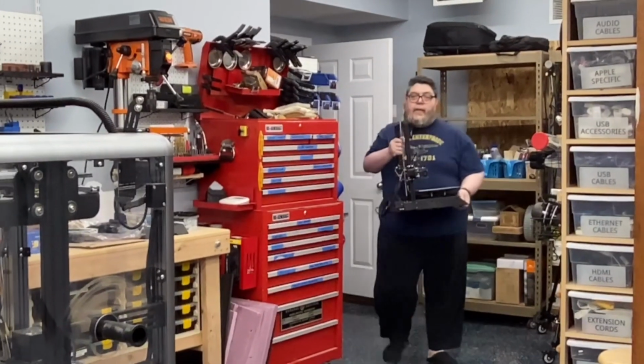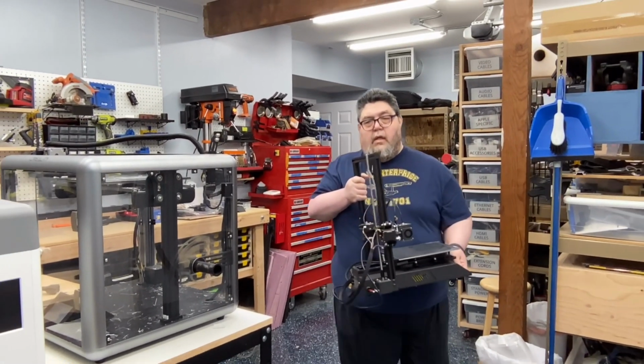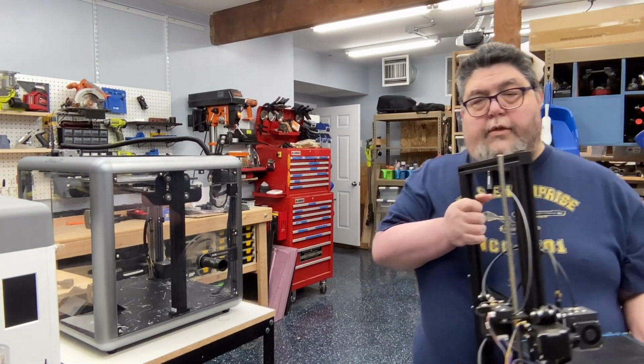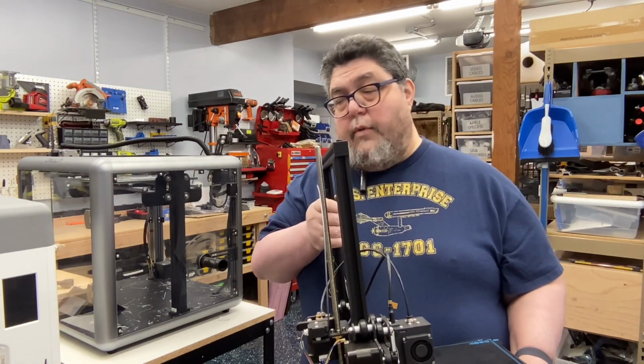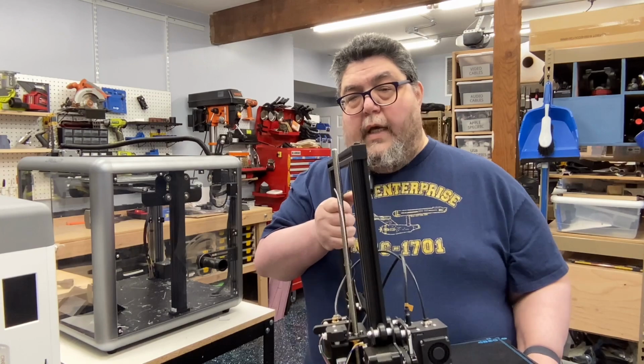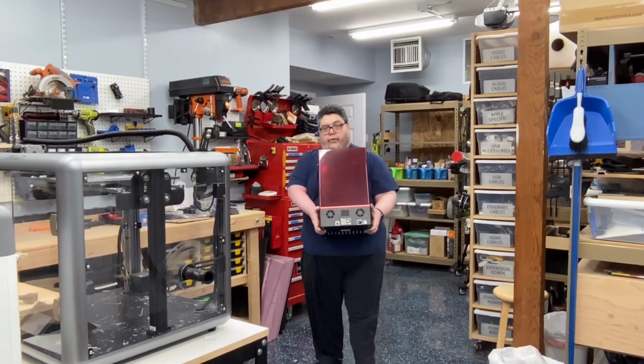All told, in this batch, I'll be donating 7 3D printers. 3 of them are FDM or filament printers, and 4 of them will be SLA or resin printers. Here's the first of the resin printers going to donation.